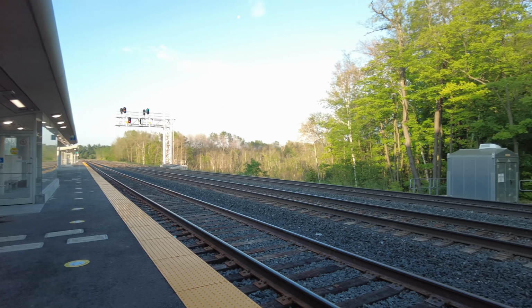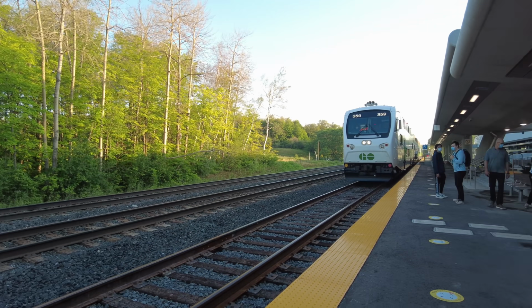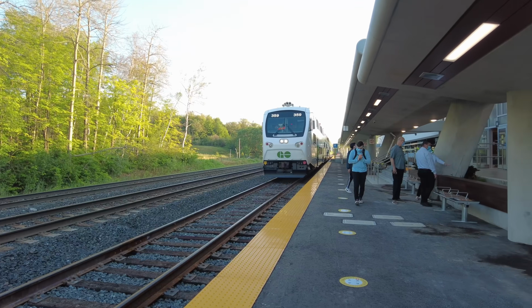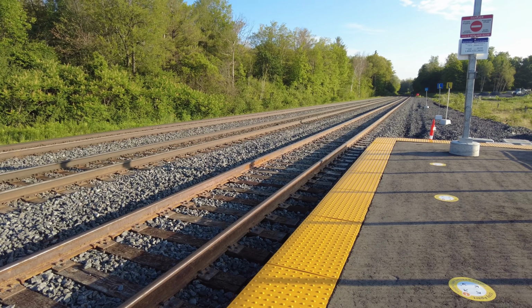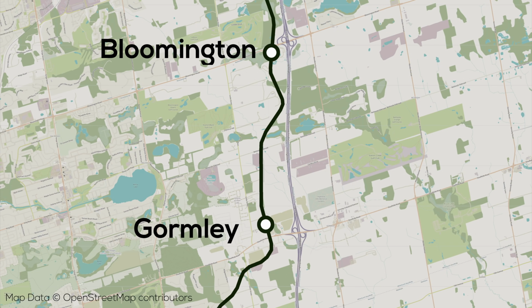I want to point out that there are 3 tracks at the station. The 2 to the west are dedicated to CN, whose trains pass by with surprising frequency, while the 3rd is for exclusive use by GO and dead ends north of the platform. If you're curious how that works, the Richmond Hill line is primarily served by a yard north of Gormley, where the trains sit overnight. Hence, trains travel north into Bloomington in the morning before heading south, and they leave southbound after dropping passengers off at night to continue back to the yard.